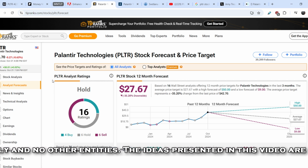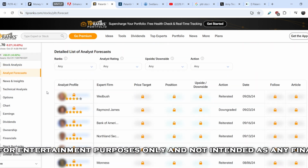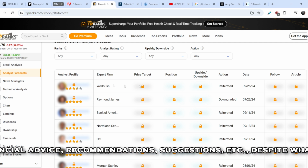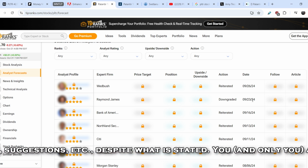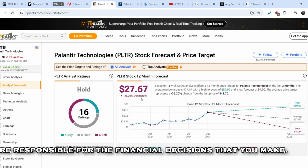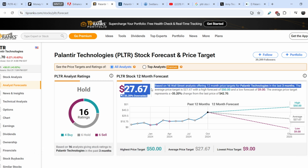We don't have any updates according to TipRanks in regards to the price target of Palantir. The most recent ratings were made by Raymond James and Wedbush on September 23rd and September 26th. And the consensus analyst price target for the 12-month period is $27.67, which implies about 35.2% downside potential. And guys, among 16 analysts, only 4 suggest to buy, 6 to hold, and 6 to sell.